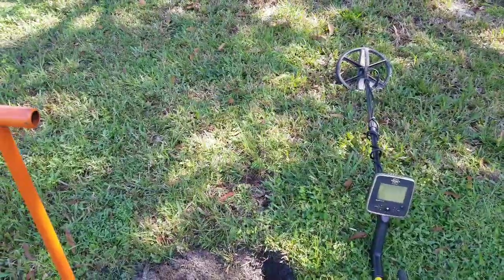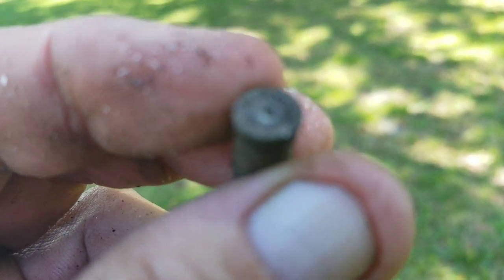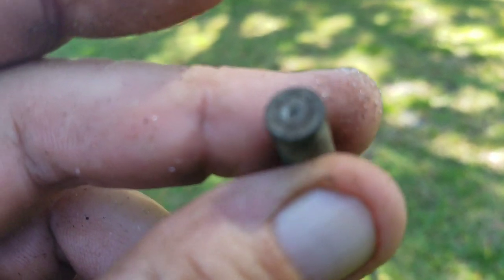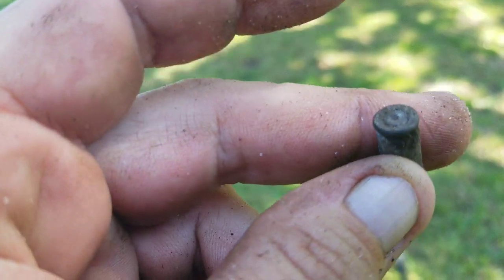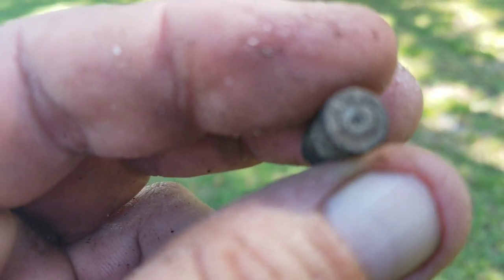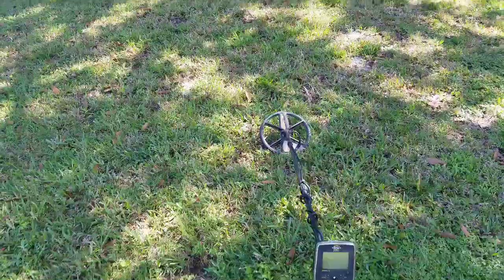Little bit of work there to get through some ruts, but I did get a 22 shell this time. It's very cool. I believe it's 22. It looks like a center fire instead of a rim fire, so I may need to brush that up and take a better look at it. It might be super old. That would be cool. Alright. Time for another Sody Fizz break. I'll see you at the next hole.